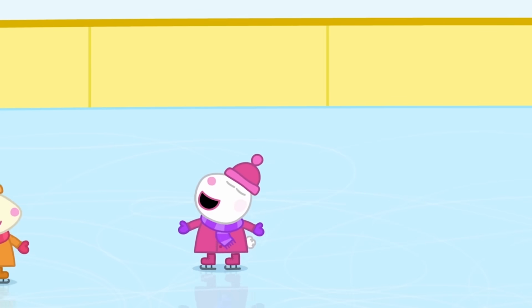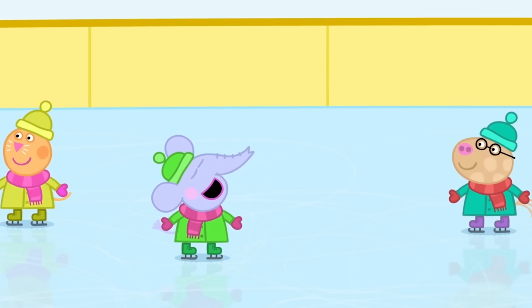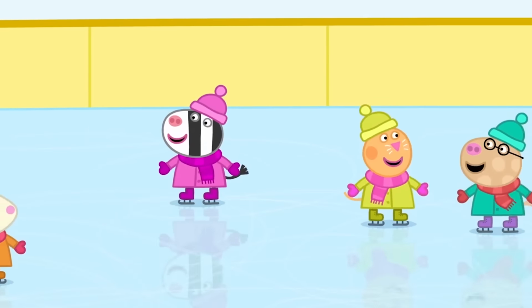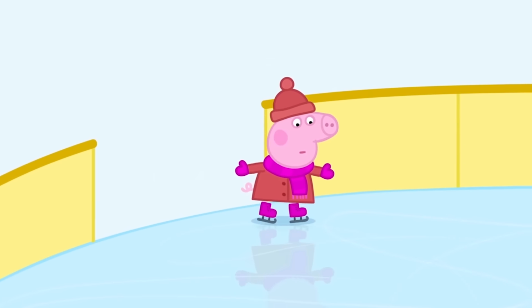Here are Suzy Sheep, Rebecca Rabbit, Danny Dog, Zoe Zebra, Candy Cat, Emily Elephant and Pedro Pony. Peppa's friends can ice skate very well. Peppa wants to ice skate too.